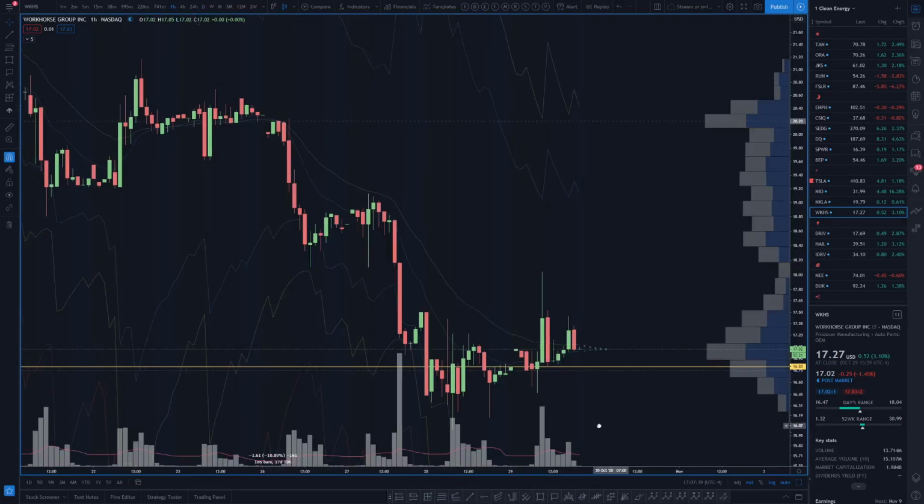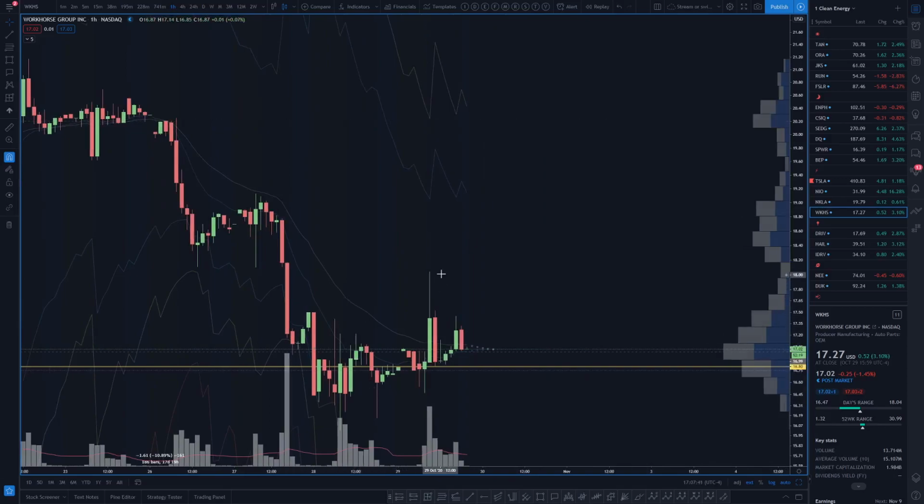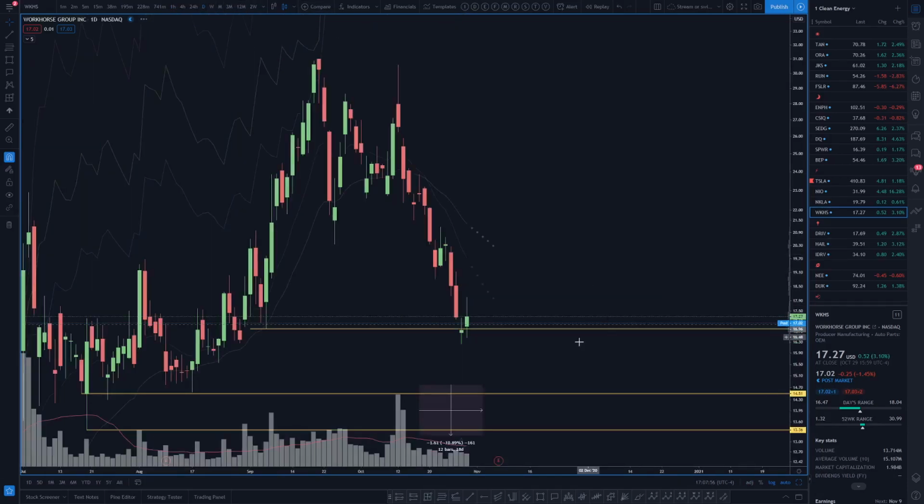What we're looking out for on WKHS. The fact that we got this hourly trend change here and then right into selling adds credence to the bear flag potential. Okay, so in the short term, that's all I care about, just that trade down there.